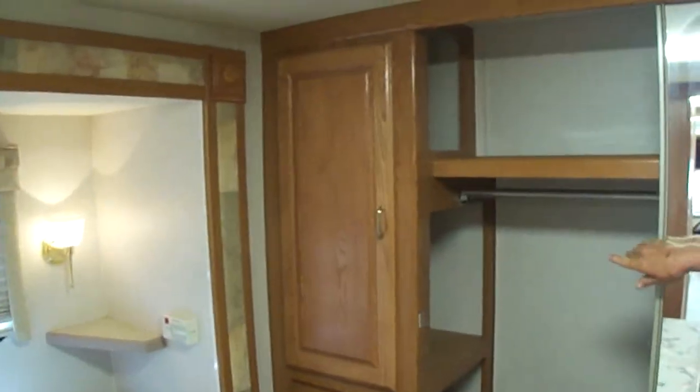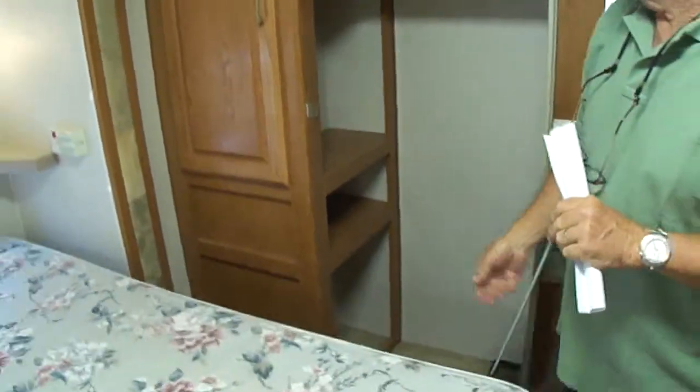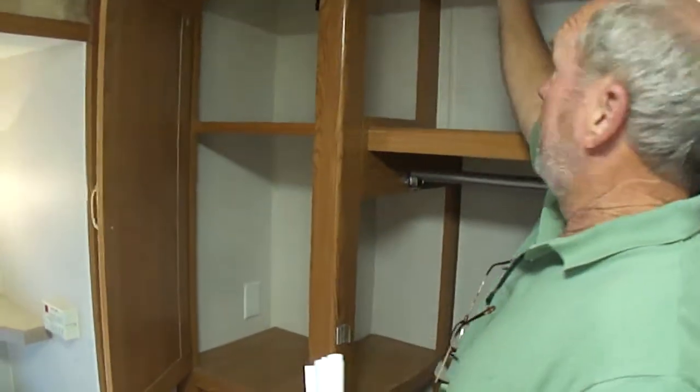Look over here, son. See all the storage back in here, folks? Those are deep compartments back here. See how deep they are? Lots of storage in here, or you can open it from the outside. But look inside, not a spot. This is an immaculate motorhome.